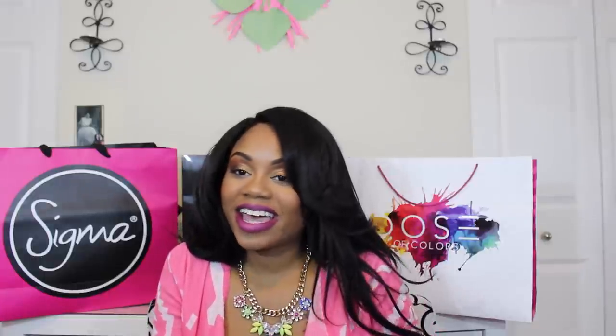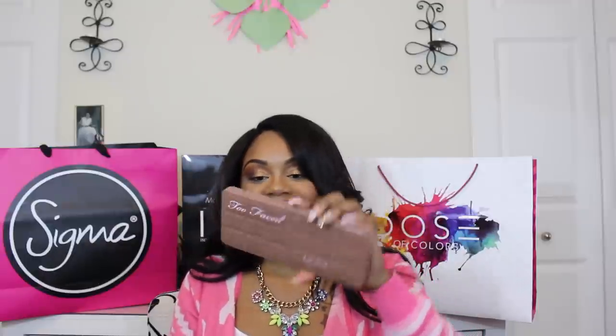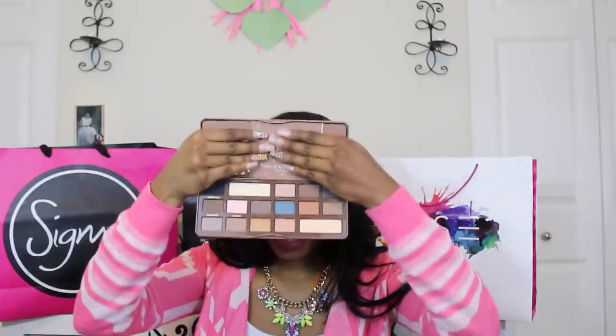So while we were shopping in LA, I ended up going to Sephora. You cannot go on a makeup trip without going to Sephora or MAC. So I ended up going to Sephora, and guess what I got? Bam! I got the new Too Faced Semi-Sweet Chocolate Bar. It's the second edition of the chocolate bar, and it is so cute. I love the packaging on this. It's a pinky nude type of case, and it's just so cute. And they got all the names on there already. It's just full of greatness. And this one smells like chocolate too.